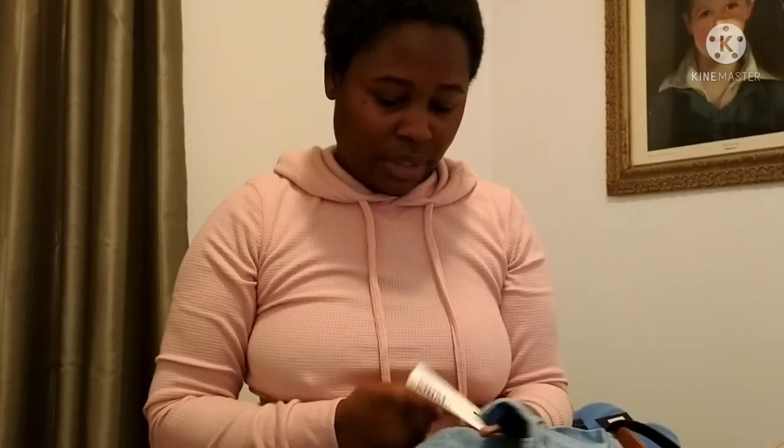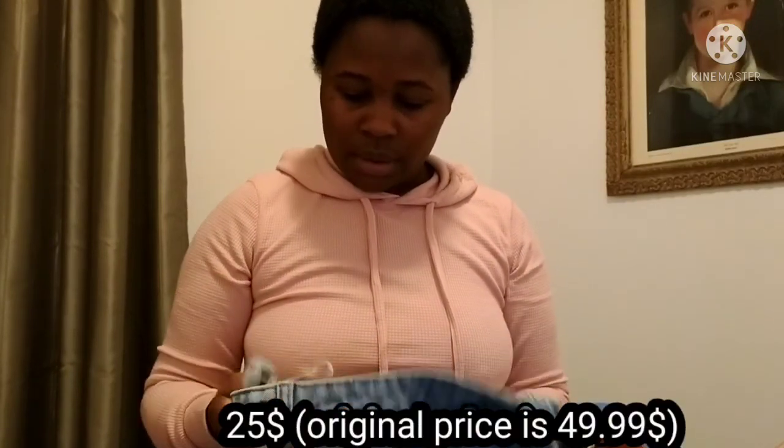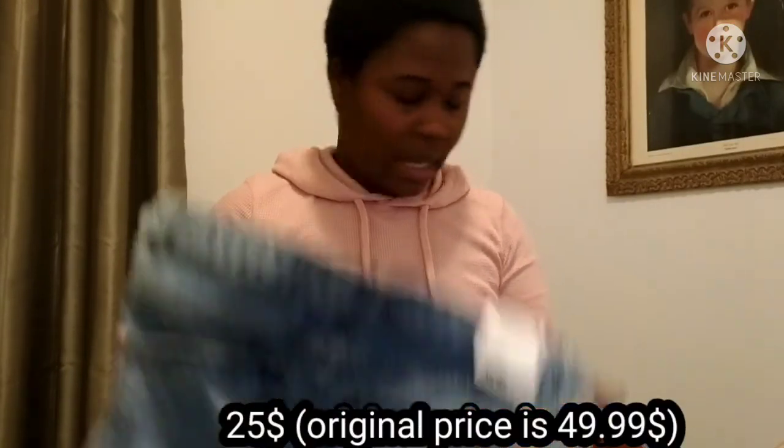Here we go, it's just spare mom jeans. The original price for this one is what? I don't remember, but I got this in a size 9, fits perfectly.